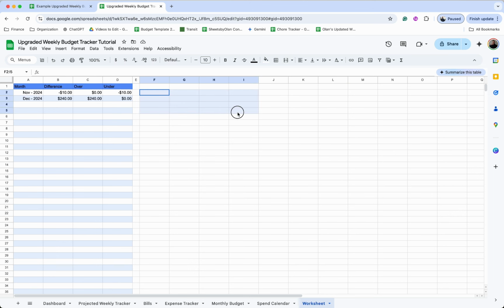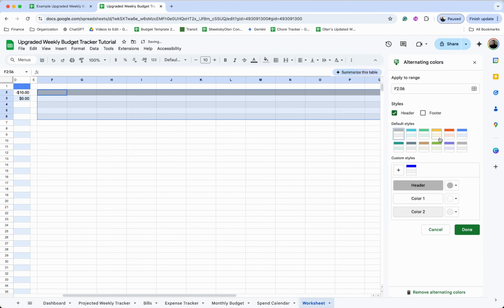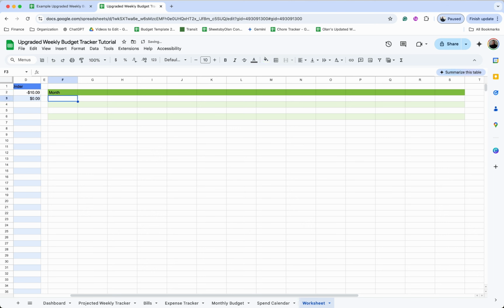All right, now I'm going to select F2 through S6. Go to Format, Alternating Colors. And I'm going to make this a green color. You can do whatever color scheme you want. Then in F2, we're going to type month. Under that, we'll put date, location. Under that, current balance plus savings. Then current balance and current savings. Here, we'll put current balance. Then we'll put month plus 1. And then from there, we're simply going to drag this over to the end, and it will automatically populate the next number in the sequence.